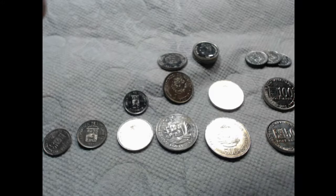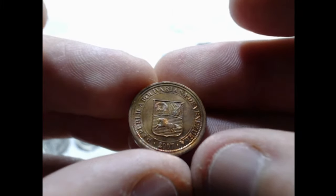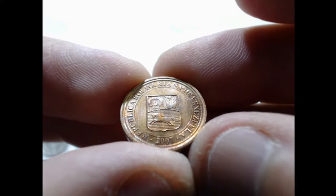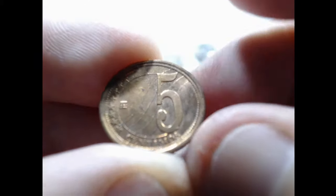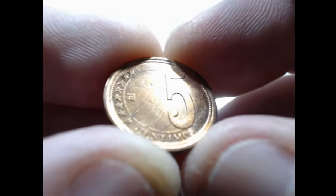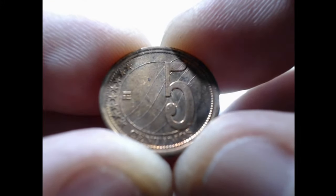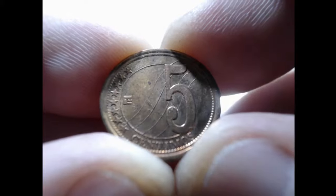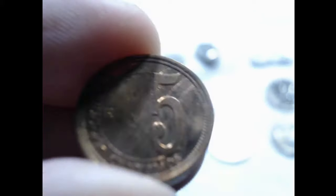My last coin that I couldn't really find a whole lot of information on is really kind of an interesting coin because the design is a lot newer. This is a 2007. It's got kind of the same design as the other ones with the horse and the shield there. I really couldn't find any more information. I'll have to look in a couple of different places. But you can see that the back of the coin, or the reverse of the coin, is completely different when compared to some of the other coins.